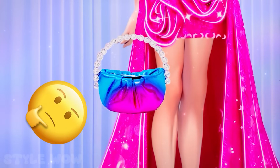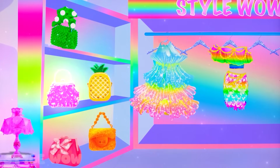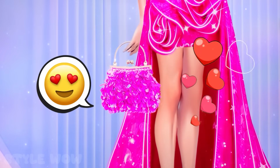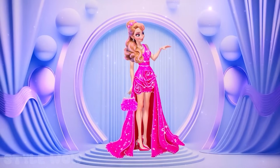This bag looks strange. This pink bag matches my outfit very well. The outfit is done. Now, let's go do some makeup.